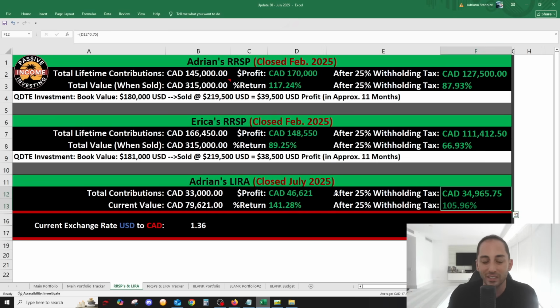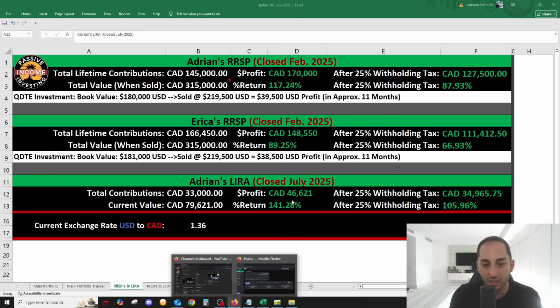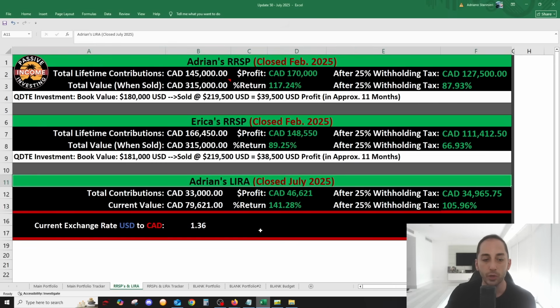I'm not going to go into these accounts in detail again, but if ever you're interested, you could go to the RSP and LIRA tracker tab. And by the way, this Excel sheet that you're looking at here, you could download for free on our website, passiveincomeinvesting.ca. Just click on free tools, and the very first download will be this Excel file, which we're going to look at the main portfolio in a second here.